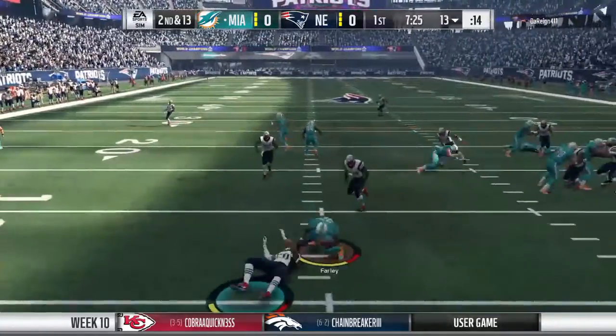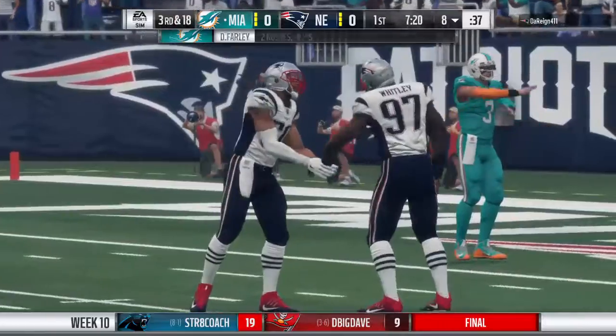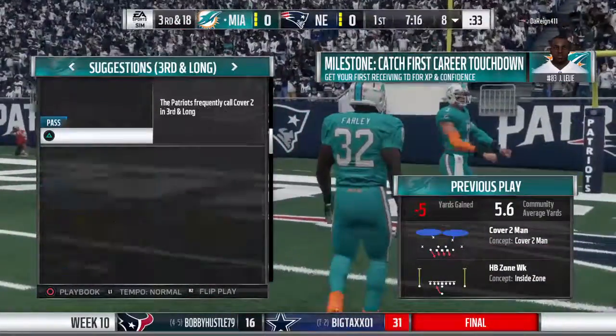And again this time to the tailback. And he is going to lose yardage here. Call that a loss of 5 yards on the play. And they're going to be staring at a 3rd and long here.